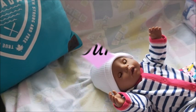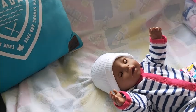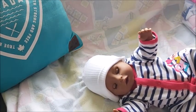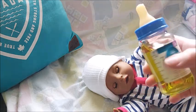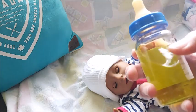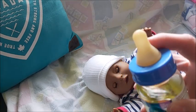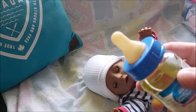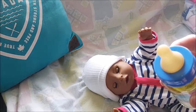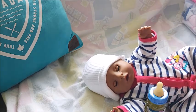So, the bottle that he came with is not a real bottle, which is kind of sad. But this one is. It's a glass, good start. And I put the nipple on already. It's not sealed, and it's wet at the top already. But I really want to see if it works.